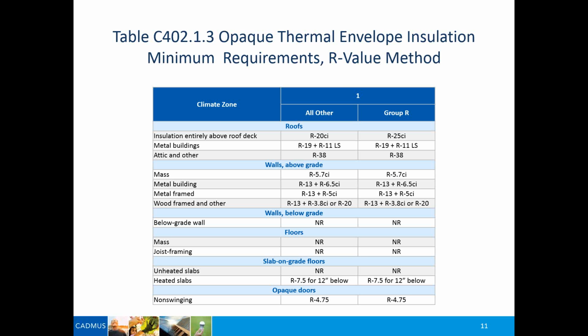A metal building would be a building like a warehouse, or we call them Butler buildings. It's essentially all steel frame, all metal construction, and your insulation is going to typically go underneath the roof assembly. So you install the R19 insulation. You drape that over the top of the purlins, and then you put the R11 insulation between the purlins, and the liner system is almost a vapor retarder type of system that supports everything. And then if you have an attic assembly or something that doesn't fall underneath the roof deck or the metal building, then you have an R38 ceiling insulation. That's typically installed between framing members.